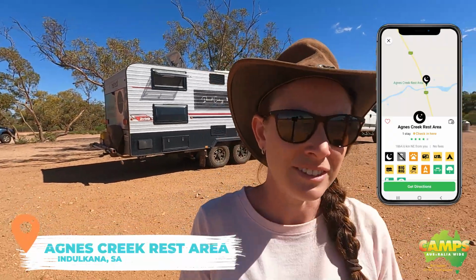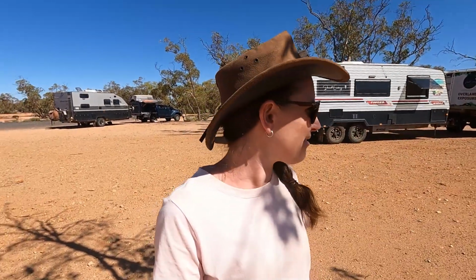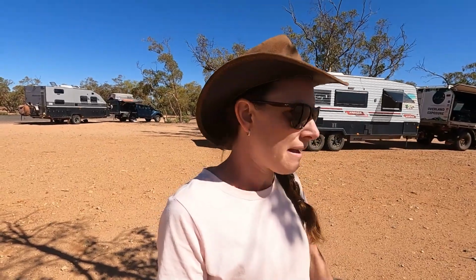We've made it a little further into South Australia and we've camped up at Agnes Creek Rest Area. It's just a free camp. As you can see, just kind of a gravel pit. It's got bins and a couple of picnic tables. It's a little off the road, but it's nice and flat.